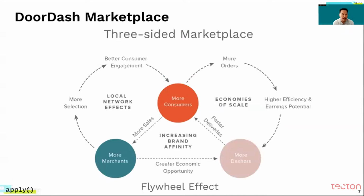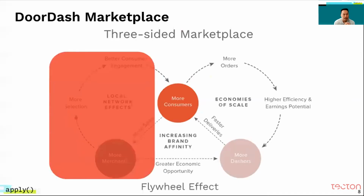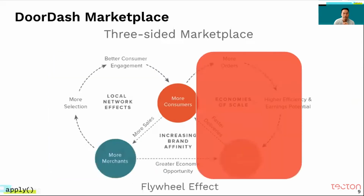The DoorDash platform is a three-sided marketplace, and like most marketplaces, it also has the flywheel effect. Starting from the center and moving to the right side, as we bring on more customers, there will be more orders. That creates more earnings opportunities for Dashers, and that improves the delivery speed and efficiency for the marketplace. And then starting from the center and moving to the left-hand side, as we have more customers, there'll be more revenues for merchants. And as we have more merchants on the marketplace, there are more selections for the consumers to choose from. As this flywheel speeds up, it brings benefits to all three parties. It drives more growth for merchants, creates greater earnings for Dashers, and brings more convenience and selections for our customers.